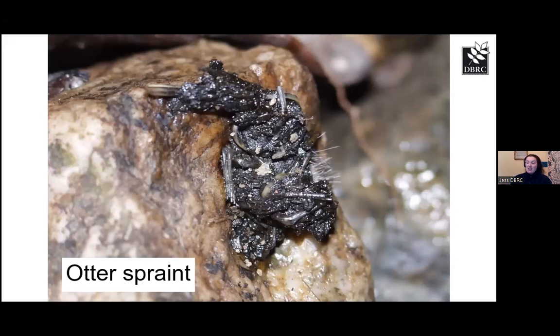So otter spraint is a great sign. These you find obviously along rivers. They have, like you can see here, little bits of fish bone in them. They'll sometimes take small amphibians as well, so you might find all sorts of bones and fish scales in the droppings. When they're first laid, they're really quite black, and they have a slightly gelatinous outside, which over time dries out a bit and becomes paler, and you can start to see the scales and the little bones inside much more easily.